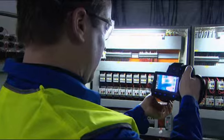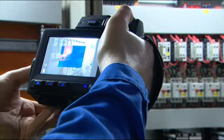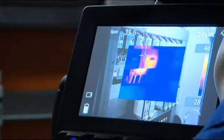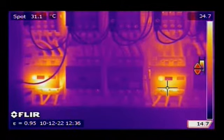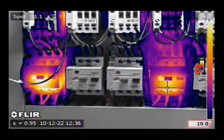Useful features include a touch screen, scalable picture-in-picture, which makes it easy to locate areas of interest, and thermal fusion, which merges visual and thermal images to offer better analysis.